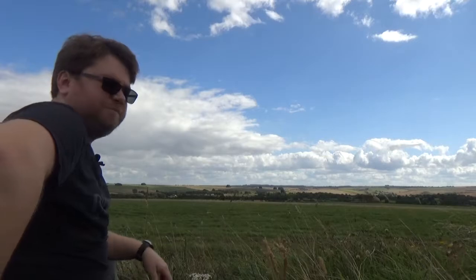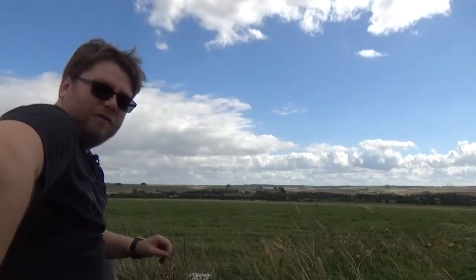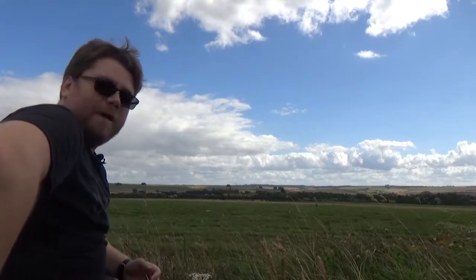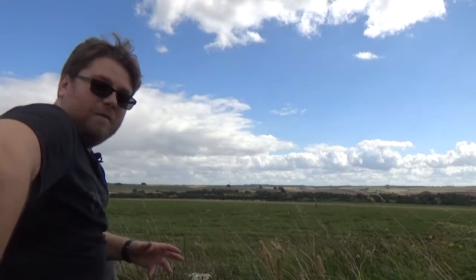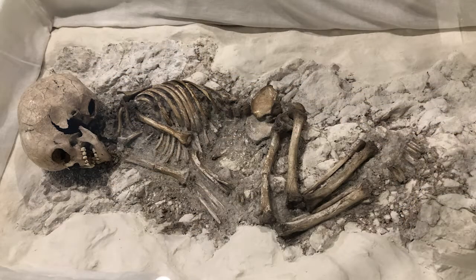I'm on top of Windmill Hill, sitting on top of one of the barrows at this site. Windmill Hill is the oldest part of the Avebury section of the World Heritage Site. It dates back to about 3650 BC, and we know this partly because of some of the early Neolithic pottery found here, but also from radiocarbon dating of some of the organic remains, in particular the remains of a child about 8 years old that was found on this site during one of the excavations.